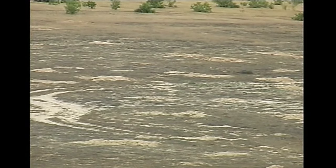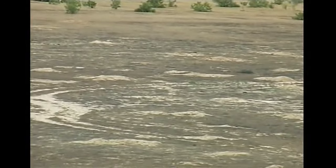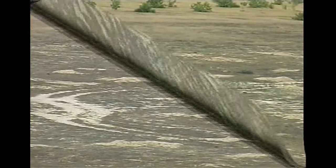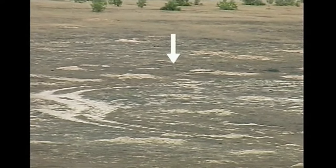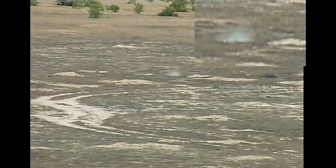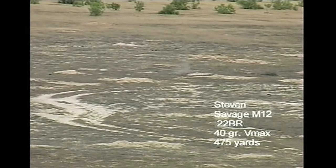Maybe. He disappeared in a cloud. Yeah, he's flipping around, Tim. You got him. Definitely. He's doing the death squiggle. Good shot. Let me laser range that one real quick. That was further than the last one I took. He's dead.